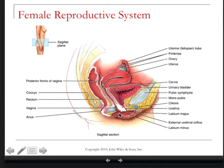As we move forward, you can see the urethra as it moves into the urinary bladder, and you can see the pubic symphysis. External anatomy includes the clitoris, which is the female counterpart to the penis, the labia majora, which is the female counterpart to the scrotum, the external urethral orifice here, and the labia minora.